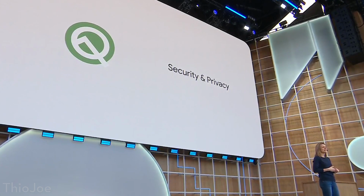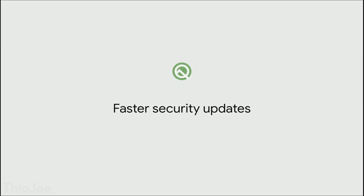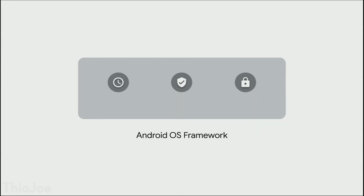They said that one of the major focuses of Android 10Q will be privacy and security. So one example is they're changing how security updates are applied. They're going to be over the air much sooner, and you'll be able to install them right away. You won't have to wait for the downloads, and you won't even have to restart your phone to get these security updates, which I think is going to be great.